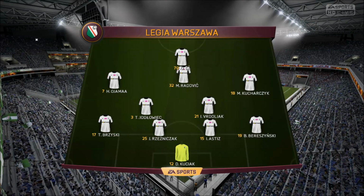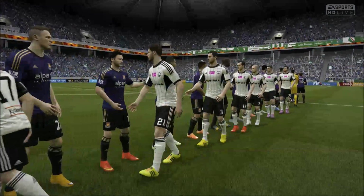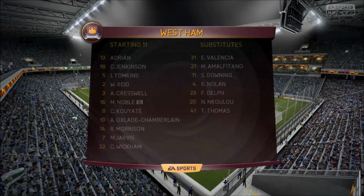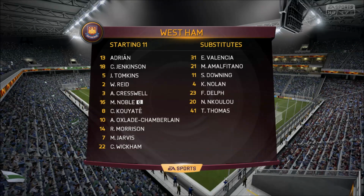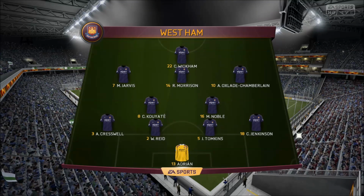But we do go away to Legia Warsaw in Poland. Huge game here as we look to pick up our first win in the Europa League. This would be fantastic for us to be able to get 3 points because the board wants us to make it out of the group. That's the main thing they've said. Just get to the knockout stages.